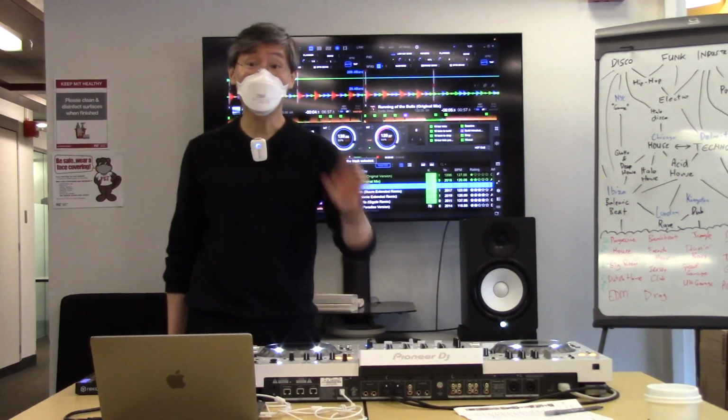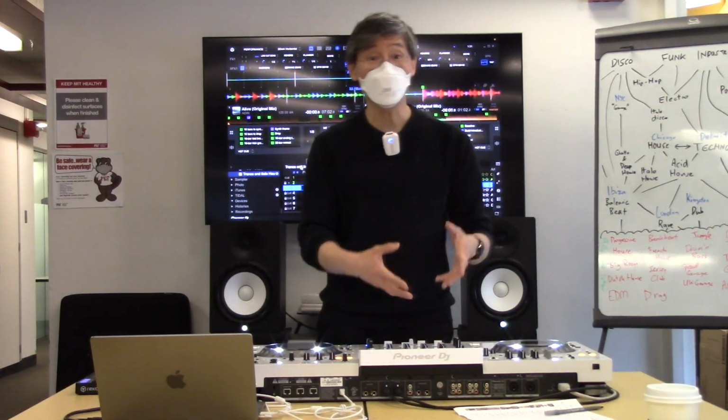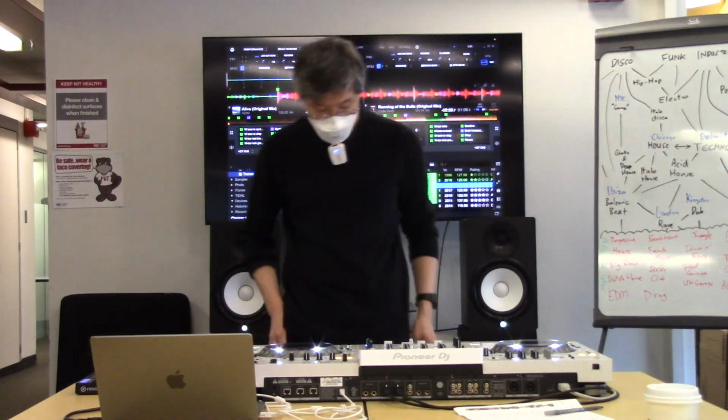So that's a different kind of way to sort of blend the track. Instead of using your volume fader, you use a filter. All right.